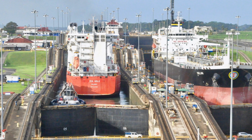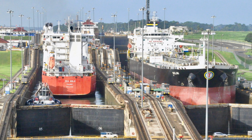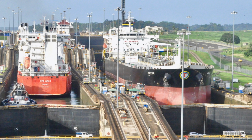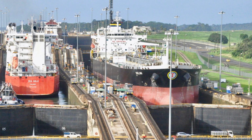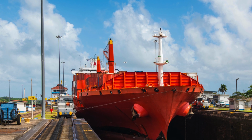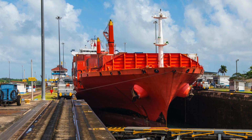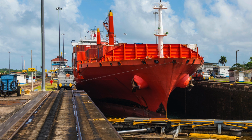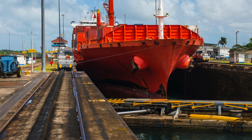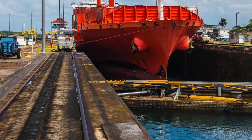A Panamax ship is a vessel that was specifically built to fit through the original locks of the Panama Canal. That means it's no wider, no taller, and no longer than the maximum dimensions allowed by the canal before its expansion. Here are the max Panamax dimensions. Length, 965 feet. Width, beam, 106 feet. Height, air draft, 190 feet. Draft, how deep it sits, 39.5 feet. Basically, if you're a Panamax ship, you're playing the world's tightest game of Tetris every time you pass through.